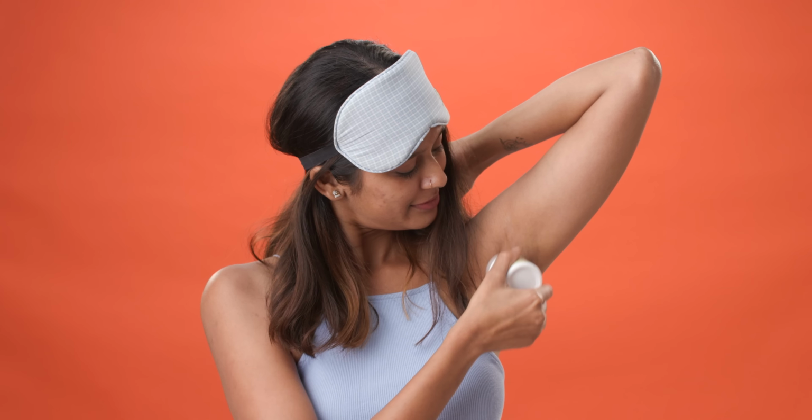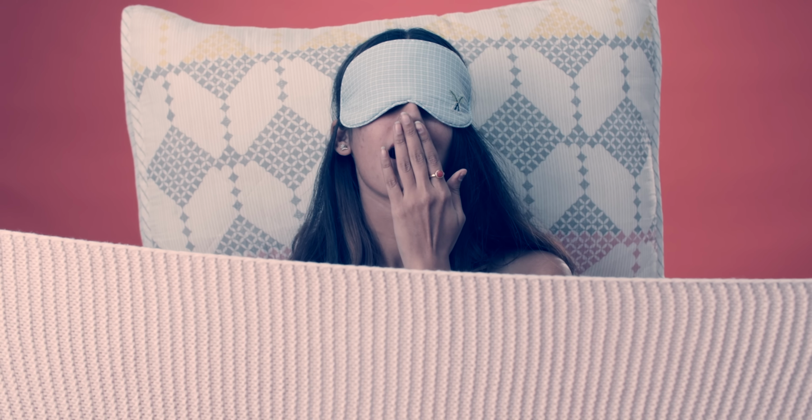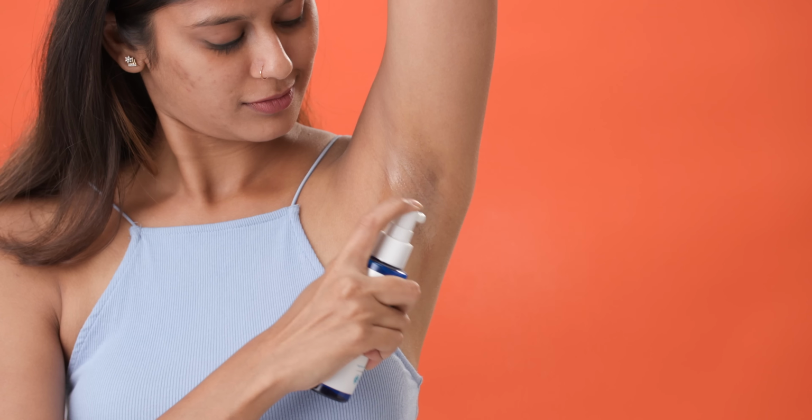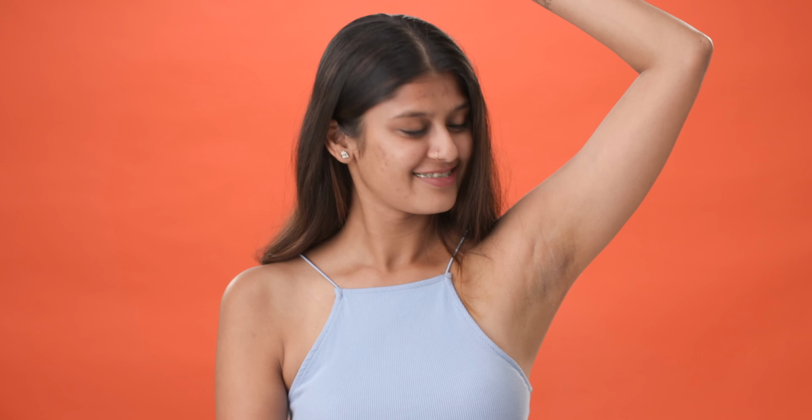And here's a secret tip. Apply it before sleeping too, because it can get into your pores to work even better. What else? Glycolic acid works like wonders to reduce sweating and brightens up the area too.